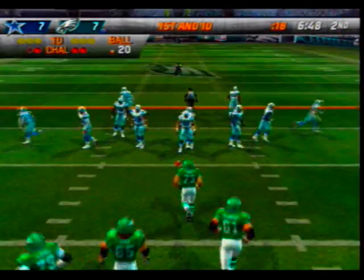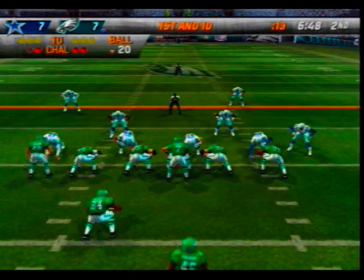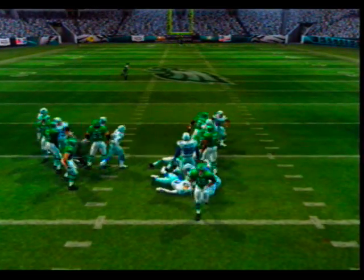All on their own 20. Start the drive at the 20-yard line. First and 10. Dallas using three linebackers. Well, that handoff pulls him over. Kenny is there for the tackle at the 24.